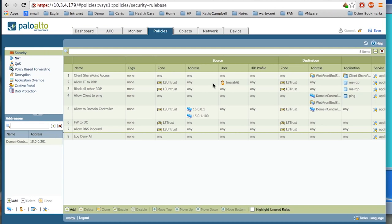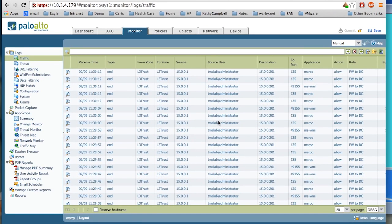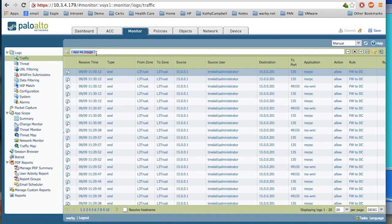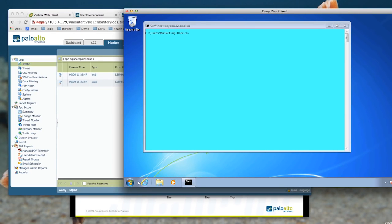So for the first step, I'm going to show how we can identify different traffic. So I've connected to my SharePoint server from my web client, and if I change this, we can see this is again my test client, in this case a Windows 7 PC, connecting to the environment, and I can see who the user is. If, for example, this user tried to RDP into the environment, to the server, it should fail. So let's go ahead and try that out.